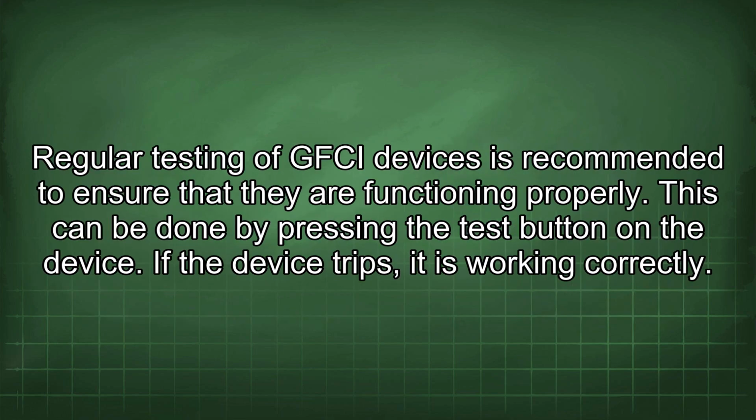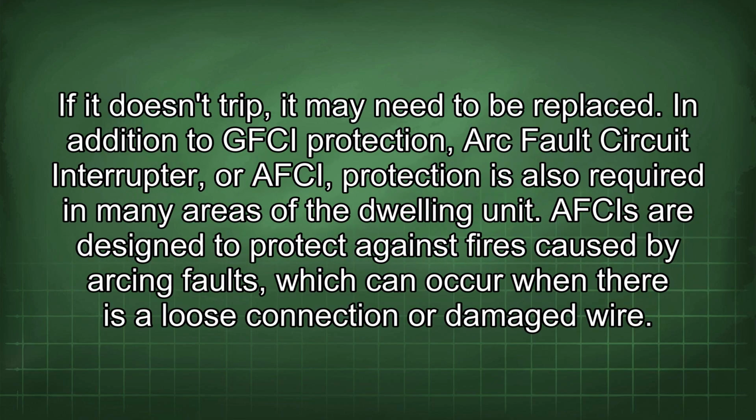Regular testing of GFCI devices is recommended to ensure that they are functioning properly. This can be done by pressing the test button on the device. If the device trips, it is working correctly. If it doesn't trip, it may need to be replaced.